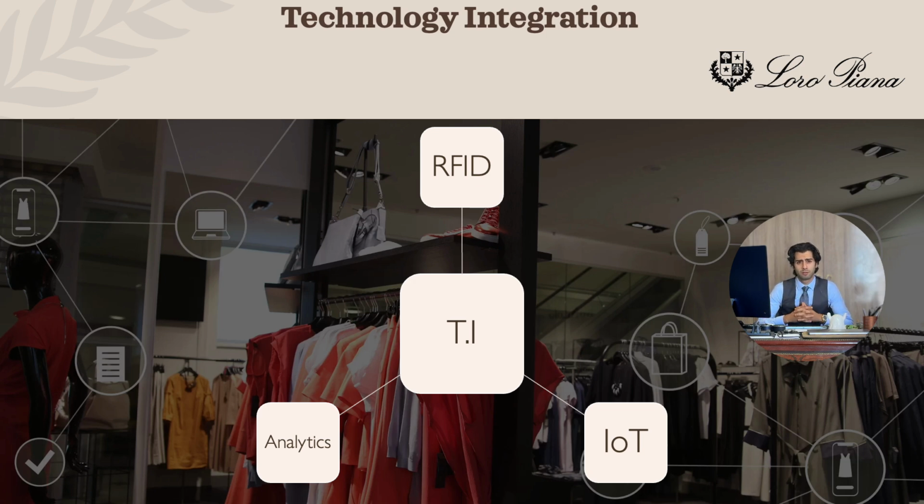On the technology front, technology can transform visibility, decision making, and responsiveness. It's essential for most luxurious brands. So, we will be using RFID for traceability and anti-counterfeiting, IoTs for conditions monitoring, like temperature and humidity, as the kind of materials you are using are quite easily damageable. And in a more general sense, we'll use analytics to forecast demand and to apply more dynamic replenishment.